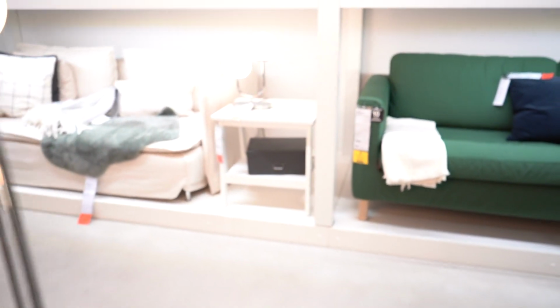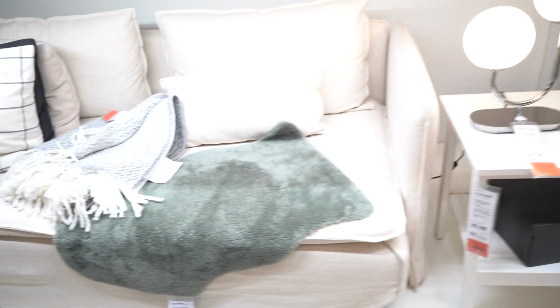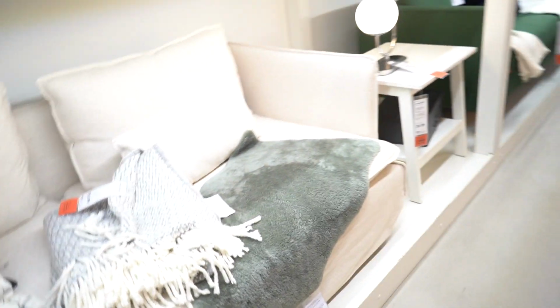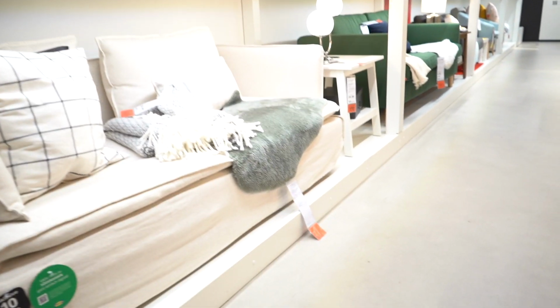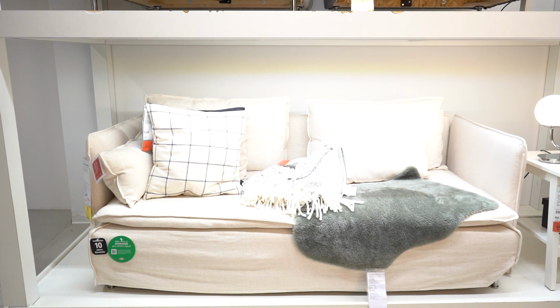You guys won't believe what I just saw. This is the Sydenham sofa, but it looks so different and it looks so much better with this cover. What? I need this. Do you guys see what I'm saying? This is really amazing. Wait, I need a close up with this. I need to try it out. I really need to try it out.